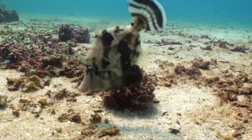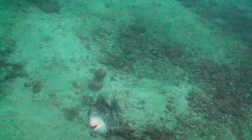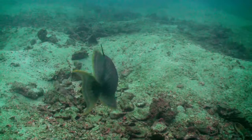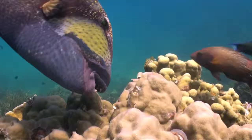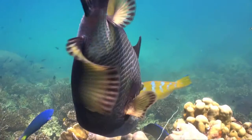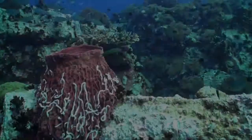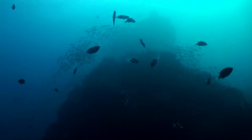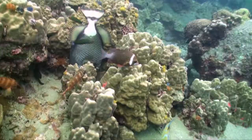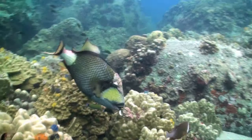If these warnings fail, the triggerfish may resort to rushing the potential threat. This rather protective yellow margin rushes towards the diver, but quickly retreats without actually biting. Or take this titan triggerfish, who felt the camera was too close for comfort. Triggerfishes are one of the most intriguing animals to see at Koh Tao.